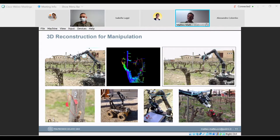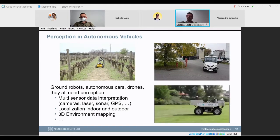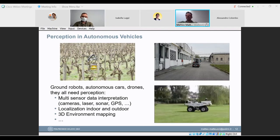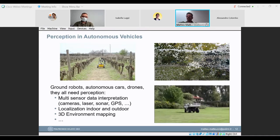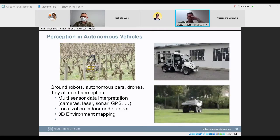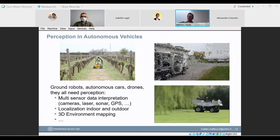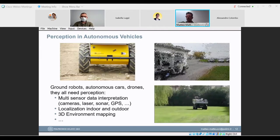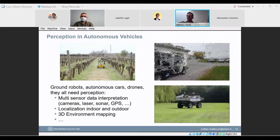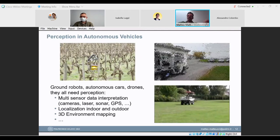In general, what we do is to collect data from multiple sensors, whether we work on a vineyard, or develop an autonomous van like the one on the top that we did with a company here in Italy, or another platform that we have developed, again with Merlin, which was used in military applications. And we develop the algorithms for multi-sensor data interpretation, whether they come from cameras, lasers, sonar, GPS, or more recently radar. And we do localization indoor and outdoor by fusing the sensors, maybe reconstructing the 3D environment. And once we have a map, we can plan a trajectory upon it. These are the typical research activities that we do.